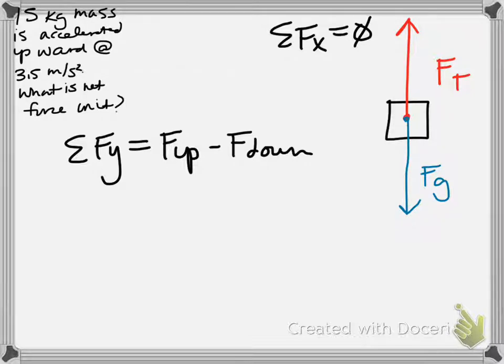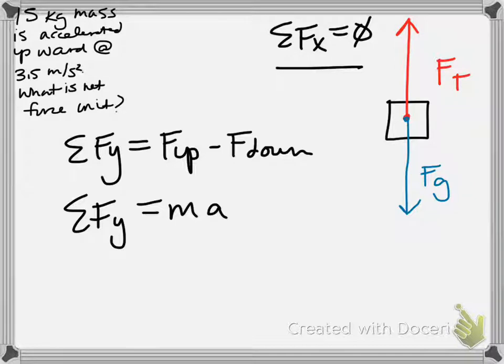Well, my shirt would tell you, and the equation that we just got would tell you, that the net force is also equal to mass times acceleration. And since this is true, the net force is really just the sum of forces on the y-axis. There are no forces on the x. Sorry, so sum of forces on the y equals ma.